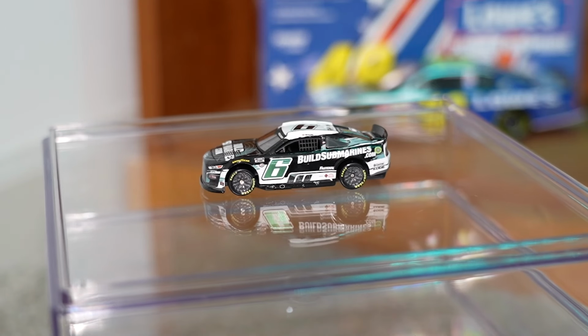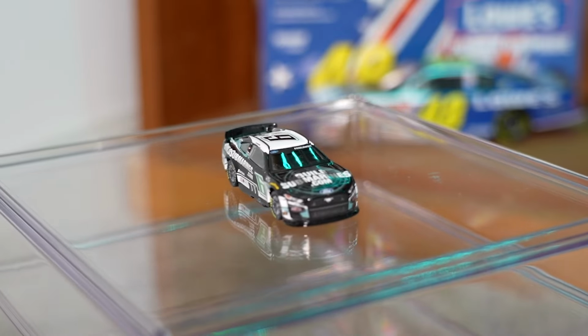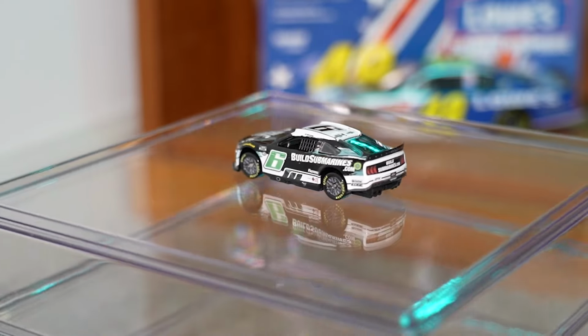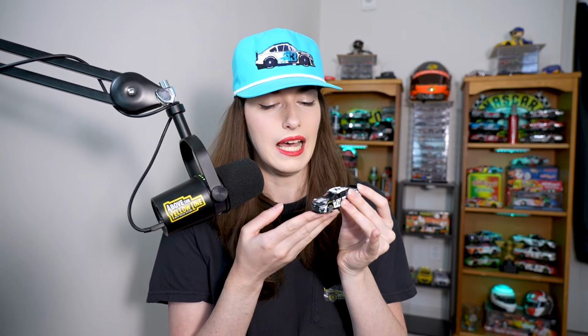Speaking of cool paint schemes that I had to have diecast of, this Built Submarines 2024 Brad Keselowski paint scheme, I just love it. The chrome green, you can't go wrong with that, and that's why I love RFK's designs, because they add in the chrome, whether it's a silver chrome or the chrome green. This is one of the paint schemes that I loved, and I was contemplating getting a 124 of it, but ultimately I decided to go the route of saving some money, because at the end of this video, I have a diecast that I've been saving up forever for, that I'm so excited to show you I finally got.